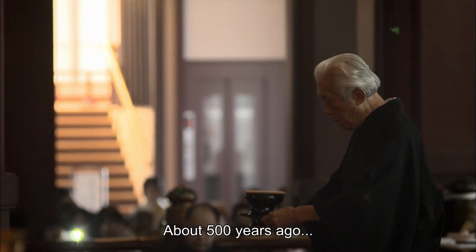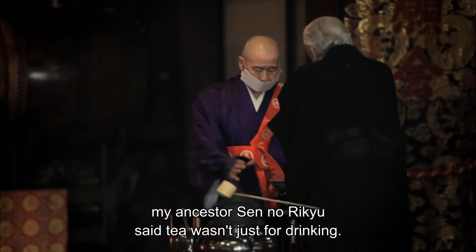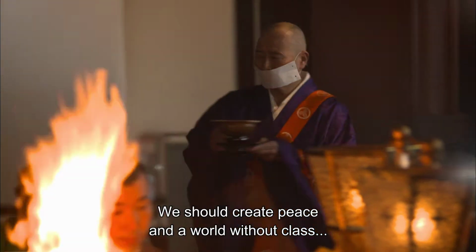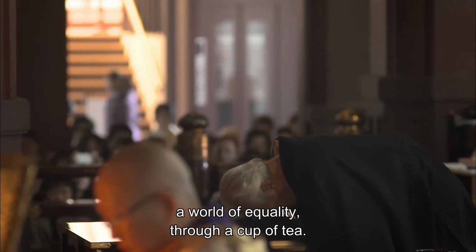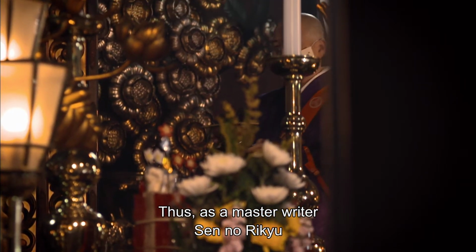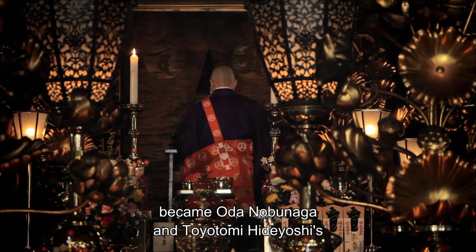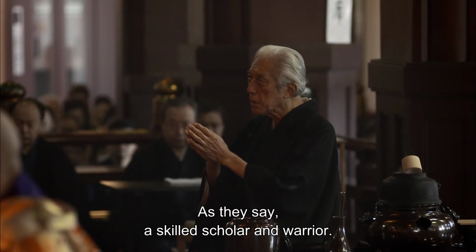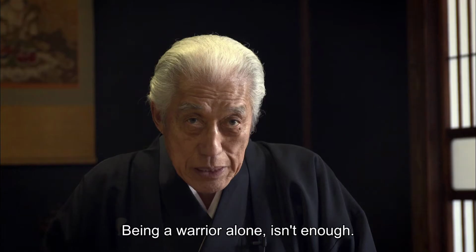About 500 years ago, my ancestor Senno Rikyu said tea wasn't just for drinking. We should create peace and a world without class, a world of equality through a cup of tea. Thus, as a master writer, Senno Rikyu became Oda Nobunaga and Toyotomi Hideyoshi's tea ceremony teacher. As they say, a skilled scholar and warrior. Being a warrior alone isn't enough.